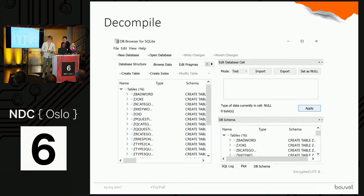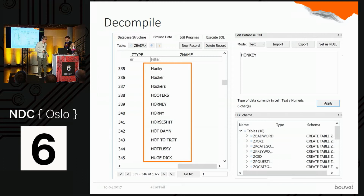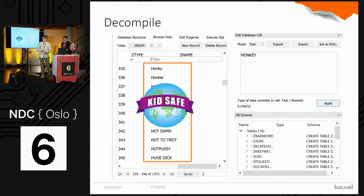The database contains about 16 tables, but the one that really caught our eyes was the one called bad words. Because, as it turns out, the database does not only contain pre-recorded messages of what adults can say, but maybe more interestingly, it also contains what adults are not allowed to say. We had found out how they implemented KidSafe Internet. They have this cool logo to go with it, which is KidSafe Internet, which they put on the packets of these toys. So this is how they claim that these are KidSafe Internet.